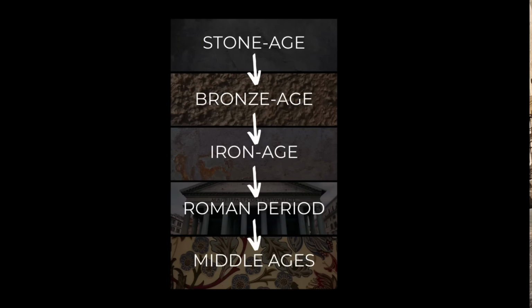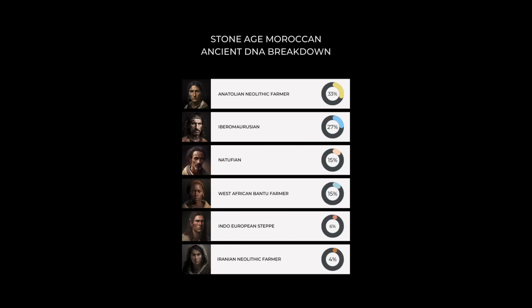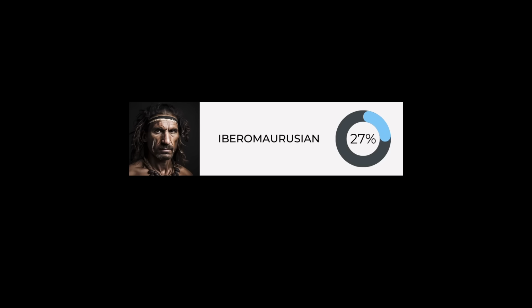We are going to look at the Moroccan genome through a variety of different time periods to understand who these people are from a genetic perspective. Over here, I've got a Stone Age DNA breakdown of the average Moroccan genome. And interestingly, what we see is that around 30% of their DNA is Ibero-Mauritian related.